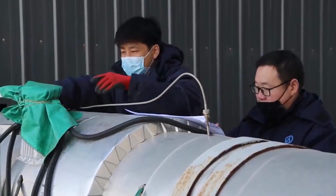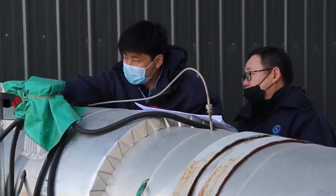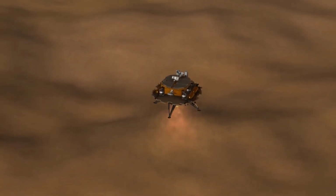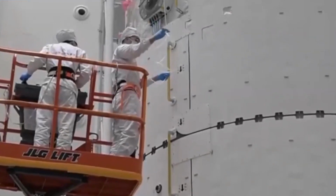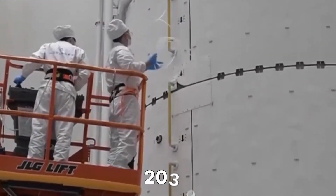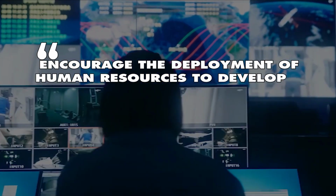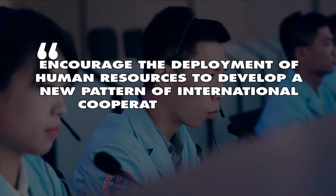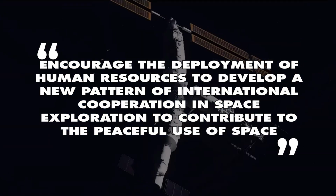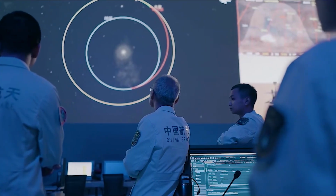Tianwen 3 will be a sophisticated dual-launch Mars sample return mission that could launch as early as 2028 and deliver the first samples ever collected from the red planet to Earth. According to Wang, the missions and plans to build an international lunar research station in the 2030s aim to encourage the deployment of human resources to develop a new pattern of international cooperation in space exploration to contribute to the peaceful use of space.